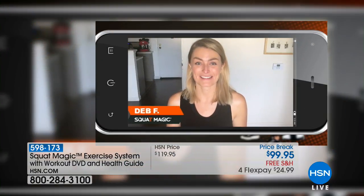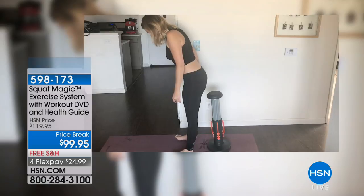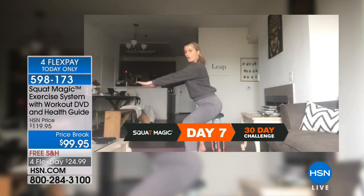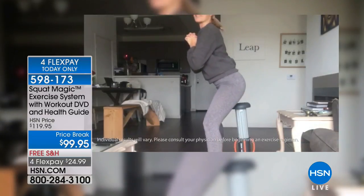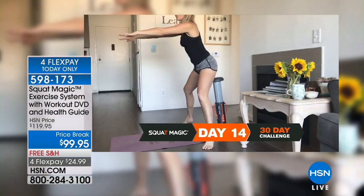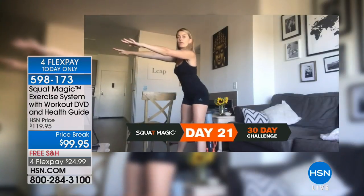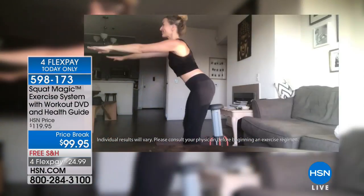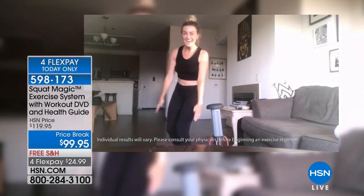Hey guys, I'm about to start the 30-day Squat Magic Challenge. I really want to reshape my butt and just lift it. So this is awesome. Hey guys, I'm on day 7 and I'm loving my new Squat Magic. It just makes working out so much easier. It's actually a really good workout for your stomach and your abs too. I'm on day 14. I'm seeing some changes already in the mirror, so this is very exciting. It's day 21 and I am loving this Squat Magic. It is so much fun, and my legs looked way better in a bikini last weekend. It's day 30. It's my last day of the Squat Magic Challenge and I'm feeling awesome. I'm super, super happy that I did this. So thank you, Squat Magic.